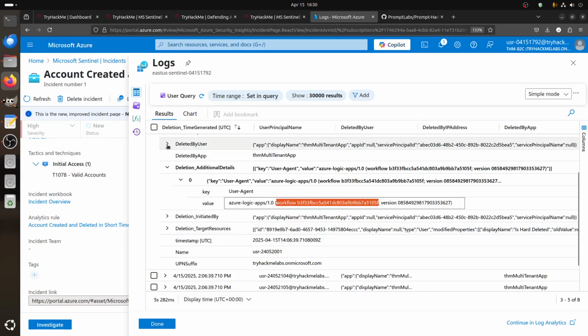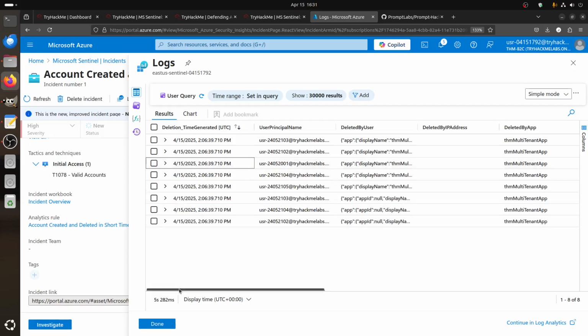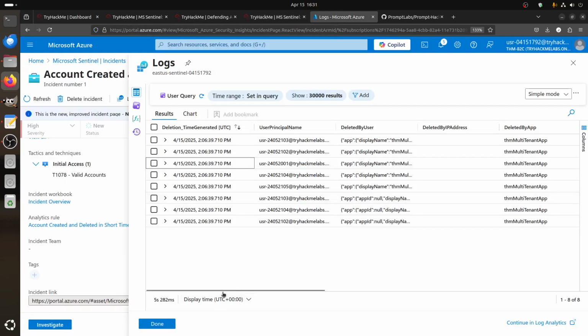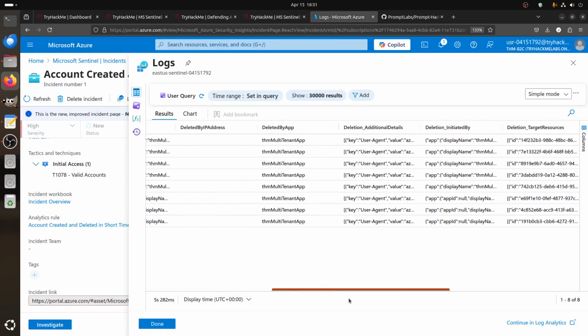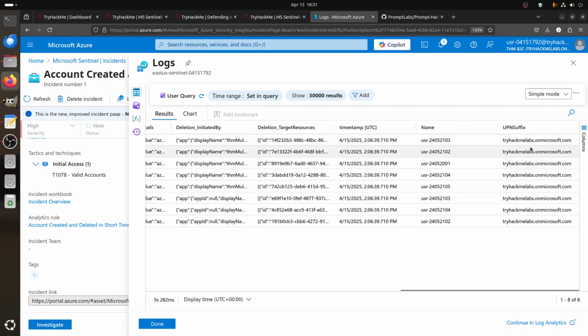And then UPN suffix. This one we can just get. What is the question? The suffix. It should be somewhere here. UPN suffix is TryHackMe lab. You can see they all have the same one. So this one is the UPN suffix.